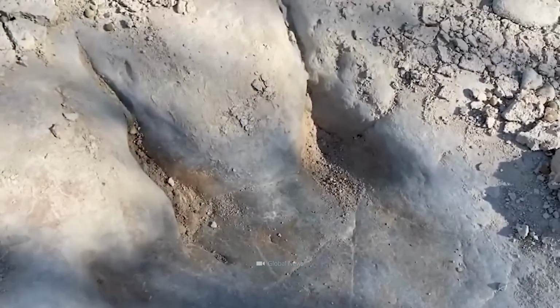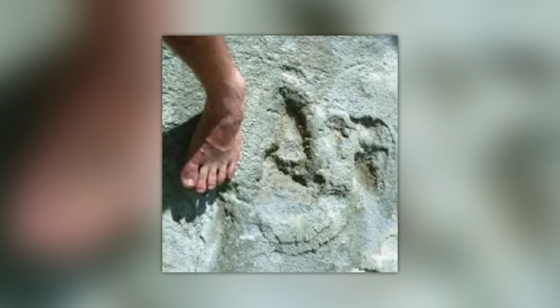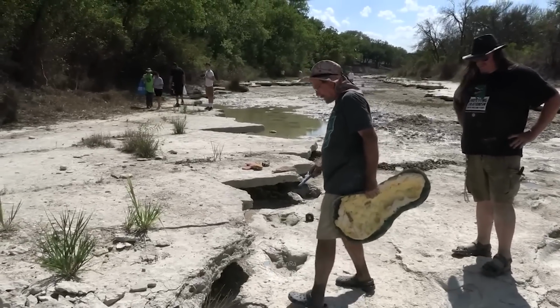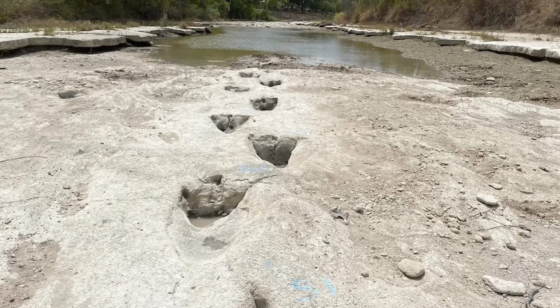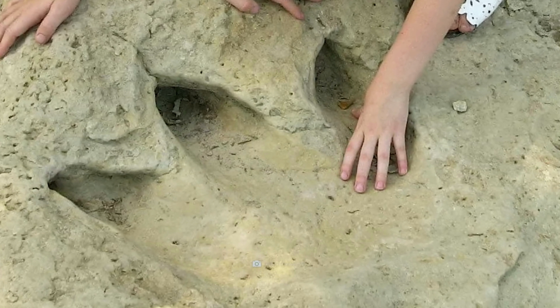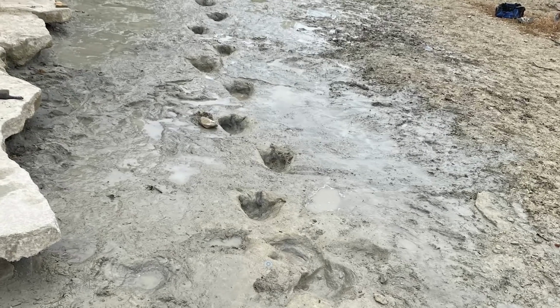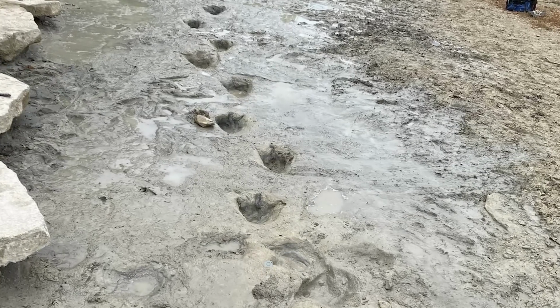What's special, amidst the assemblage, there is also an imprint that clearly resembles that of a human. But how is this possible at all? The official explanation points out that such a phenomenon is quite known. If the three-toed dinosaur had not pressed in its edge toe clearly enough, it seems as if it would have to do with the footprint of a human being.